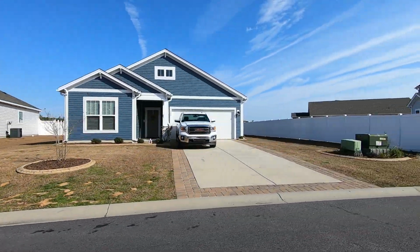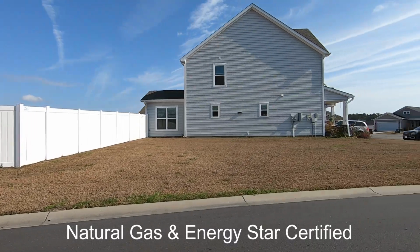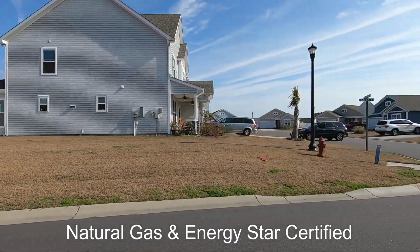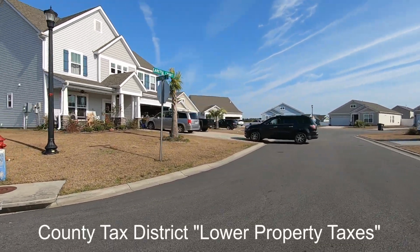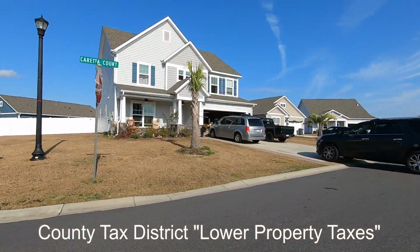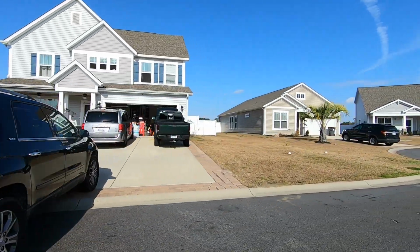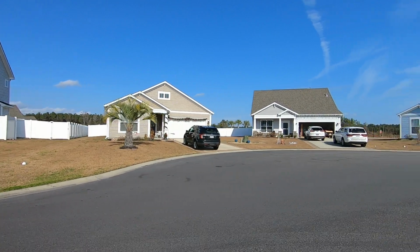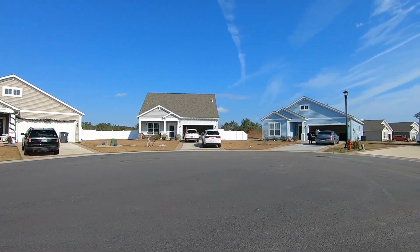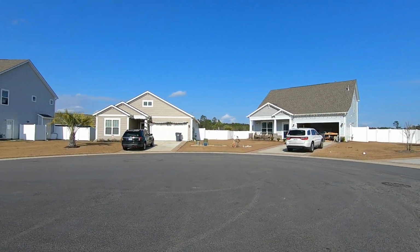Bella Vita is a Beazer Homes community featuring natural gas and Energy Star certified homes. You'll save on your utility bills year-round, and because the neighborhood is in a county tax district, you'll pay lower property taxes too. The community amenity center includes a large pool and sun deck, a fitness center, showers and bathrooms, as well as a clubhouse for gatherings and events. There's a kitchenette, a double-sided stone fireplace, and a game room too.